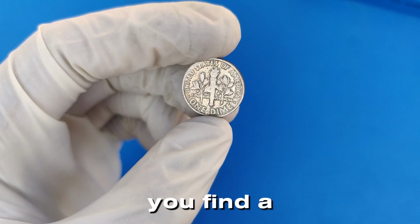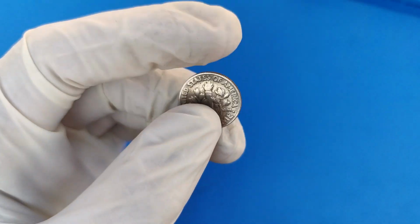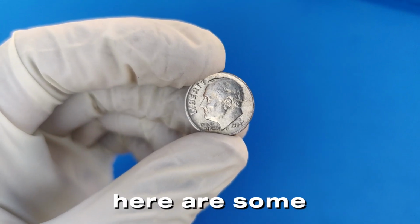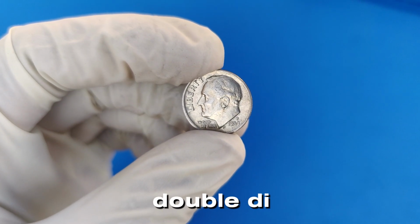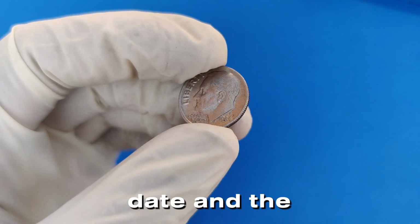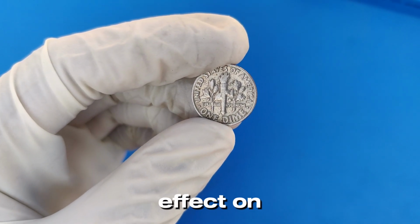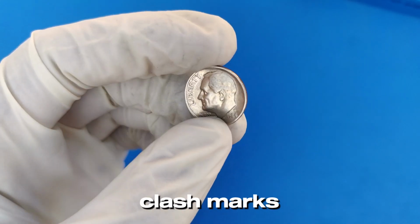So, how can you find a 1984 P dime with the error that could be worth millions? Well, the first step is knowing what you're looking for. Here are some tips on identifying these rare error coins. Look for the double die error. Examine the date and the lettering closely. If you notice any doubling or a shadow effect on the numbers or letters, you've got a potential winner. Check for clash marks.